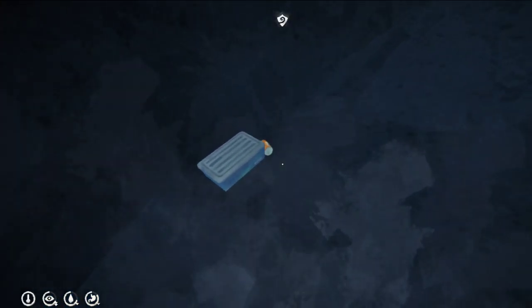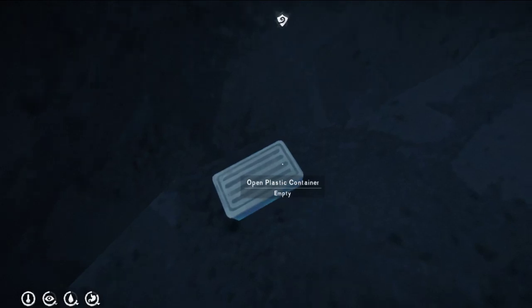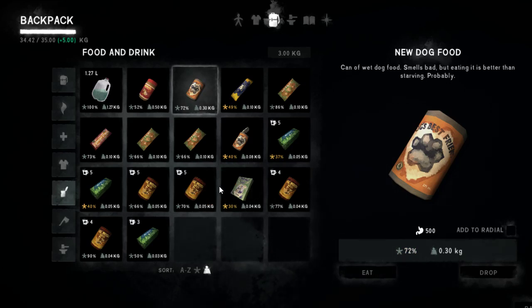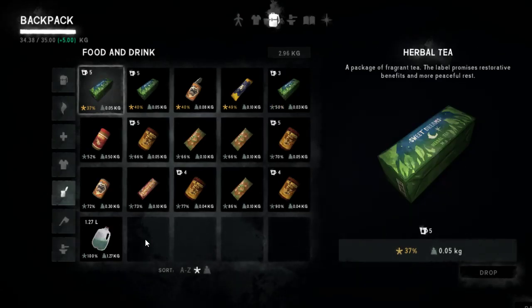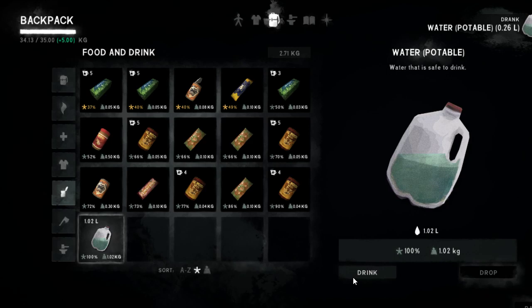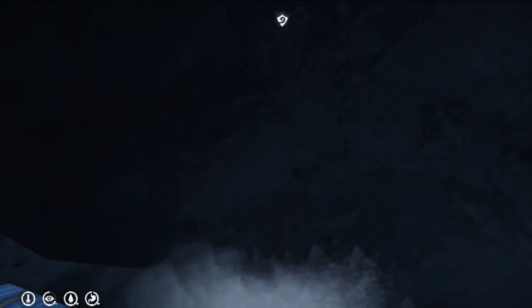What do we got over here? We got some food. Dog food. I wonder if this is any good to eat. Well, let's look at our food. Dog food, 72% condition. Excellent. We're out of pops. This storm is so loud, I hope it's recording. Yeah, I hope it's recording. Okay.